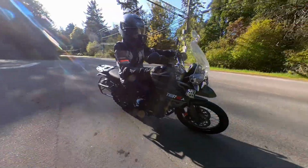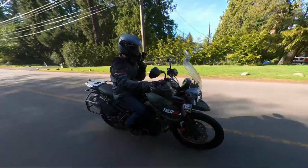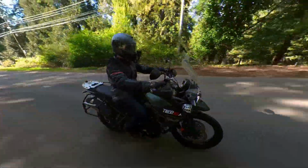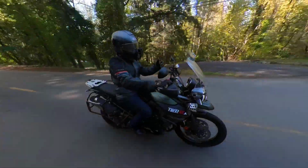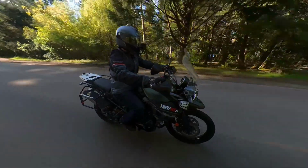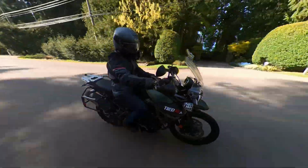Now, there are lots of different options out there. I have a friend that also has a Tiger, and he has a different windscreen that works great, and it looks terrible. So it's a bit of a trade-off, I guess. But that's just the way wind protection goes on some bikes.